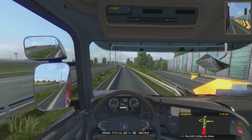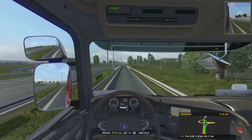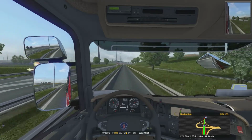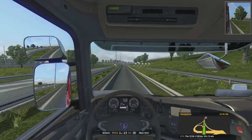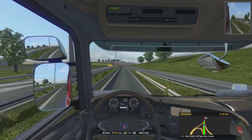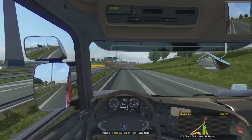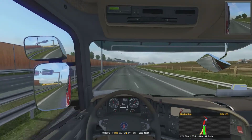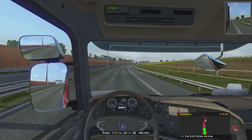So, oh, see, look at that. I'm already up to 105. I didn't even realize it. Did not even realize it. So we're going to slow down a little bit. And we're going to stop it right there. Cruise control set at 93. Because that's just the way I roll. I got to fix this.